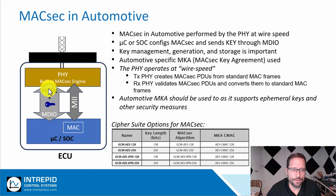This information is transferred generally over a separate interface, which is called MDIO. So we have a host microcontroller with a media access controller sending frames in and out of the PHY through an MII interface. And with MDIO, we can read and configure the PHY for the particular security policy that we're implementing for the MACsec. The cipher suites that are possible for MACsec are AES 128, AES 256, and GCM mode.